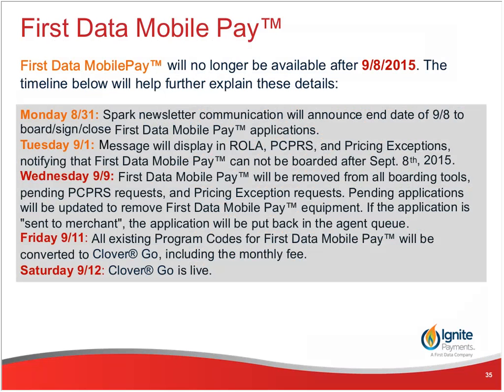Nothing's changing for those folks unless you guys want to go out and sell them with Clover Go. That's up to you guys. But for those that are already using the mobile pay, nothing changes for them until mid-October. There was some communications that went out. There are 2 memos actually out there on my agent office today that were made available on August 31st. One of those detailed the training dates for these sessions. The other was detailing what happens for our current mobile pay merchants.